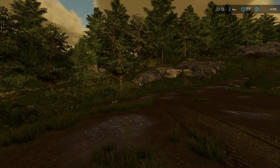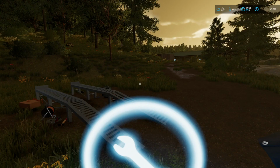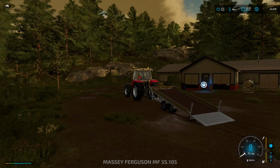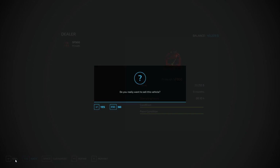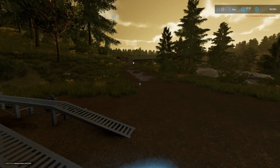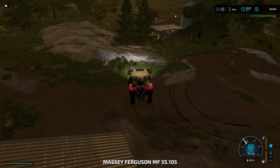Turn off the lights. So we're gonna sell this. We'll probably get 20 something for it. Whoops. Oh no, I'm not in the right spot. Where's my super strength? Is this the right spot? There it is. 23.7. I think I paid 27 for it. I'm going to lose a bit of money, as usual. We're going to sell that. Let's get this guy back to where he belongs. Headlights might be good to have.